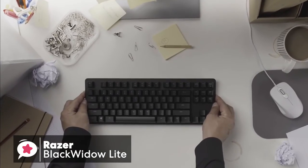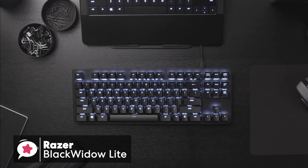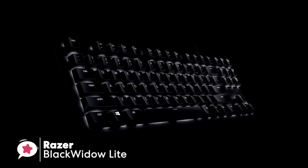The Razer Black Widow Lite offers a great typing experience with a conservative design aesthetic, but its greatest strength is really its portability. If you need a mechanical keyboard that you can throw into your bag and carry with you, you won't be disappointed with this keyboard.